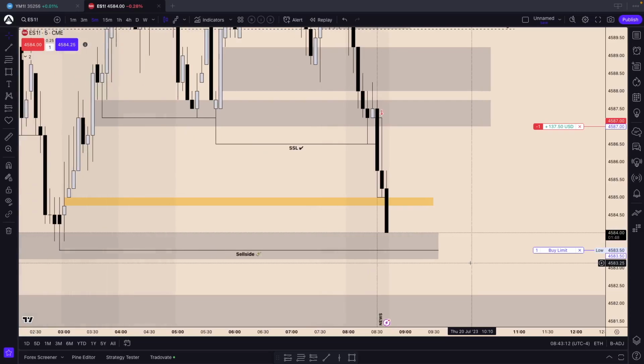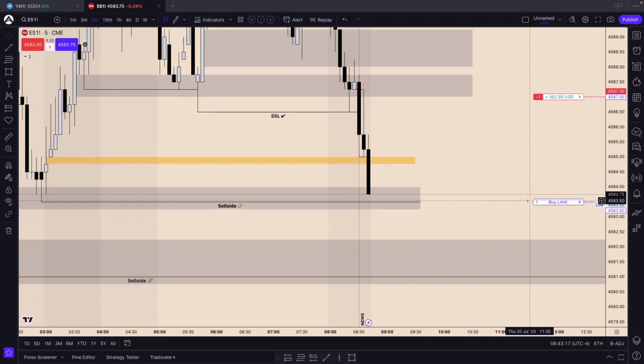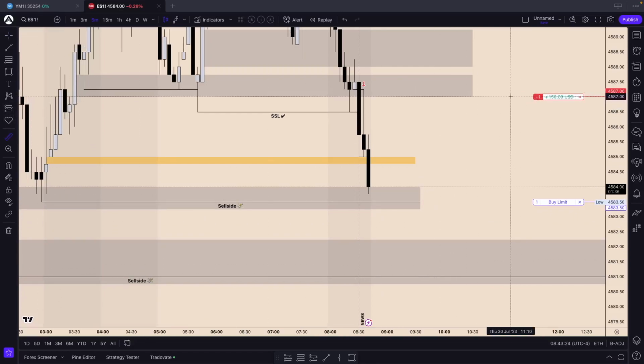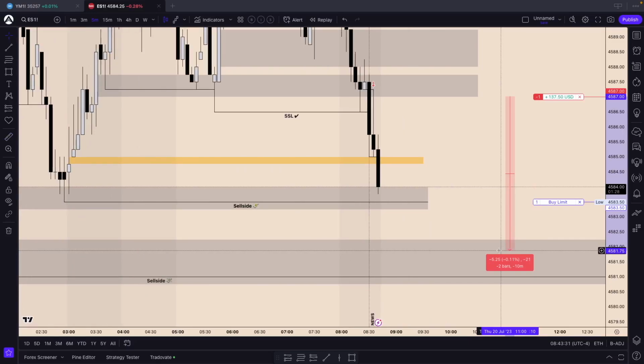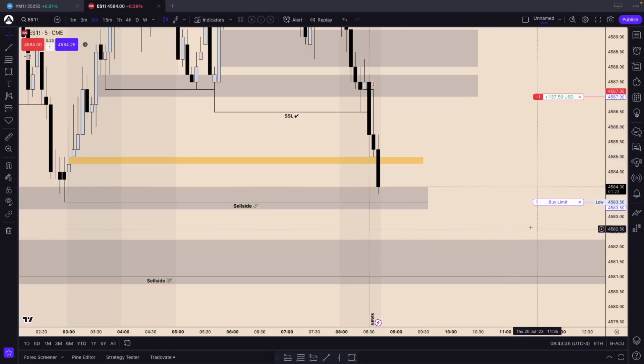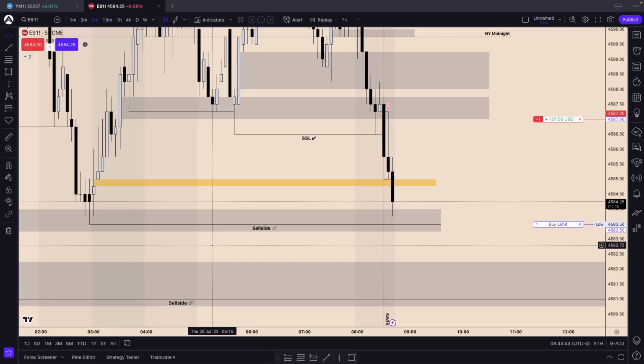Let's see if we can deliver into the sell side. We could also just, 5 handles would bring us where? Right into this fair value gap. No, it's fine. I am fine with taking 3 handles. Low hanging fruit target would be the next sell side. You always want more, but you have to be content with enough. And that's really all it is about.